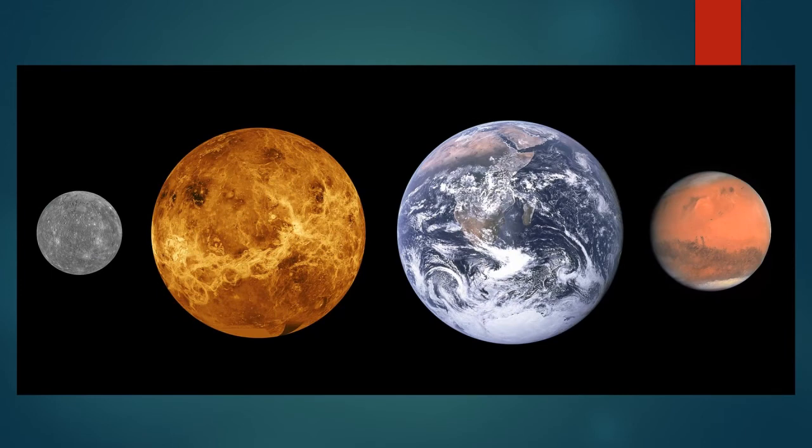In comparison with the other four inner rocky planets, you can see it is very close in size to the Earth, just being slightly bigger, definitely bigger than both Mars and Mercury. And that picture probably does it more justice.